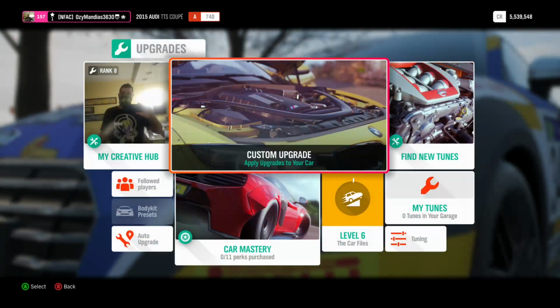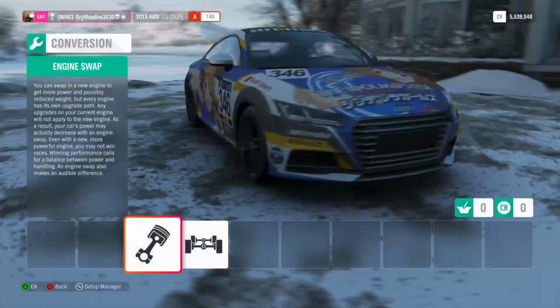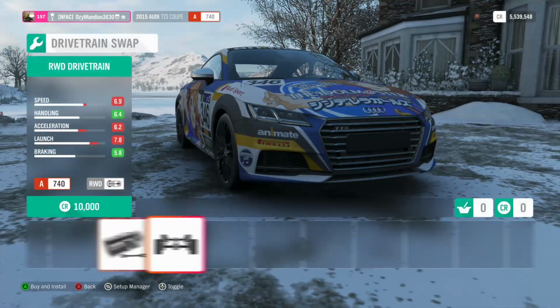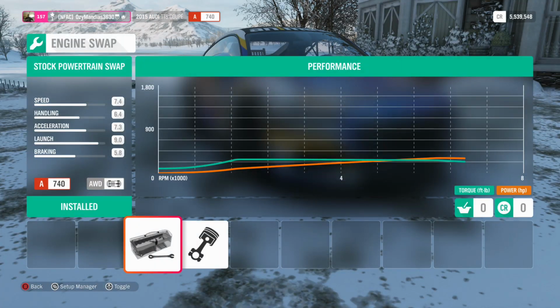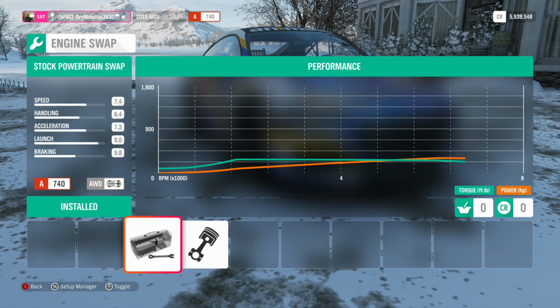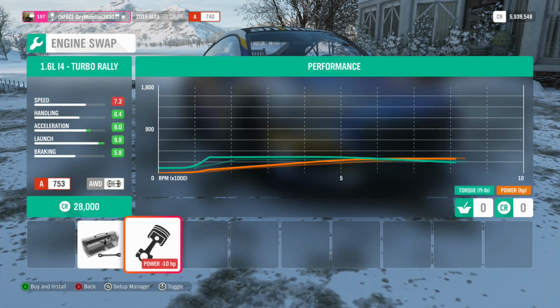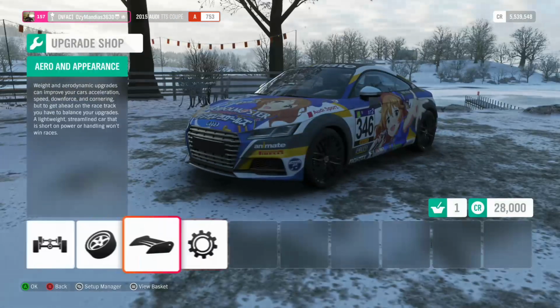Let's get into the tuning. All right, custom tune, of course. We're going to check out the swaps. We already know that it's all-wheel drive, so I don't have to touch that. It's good. A stock powertrain or an I6 turbo rally. Yes, please, I will take that. This is going to lose us some weight, take us up in the torque, down in horsepower, and actually makes the motor smaller and better weight distribution. So that's good. And it only jumped us up about 13.